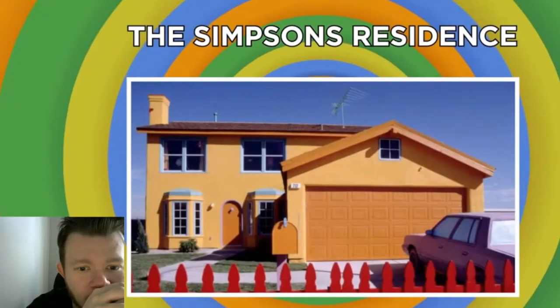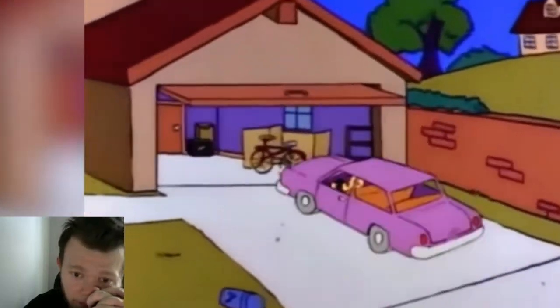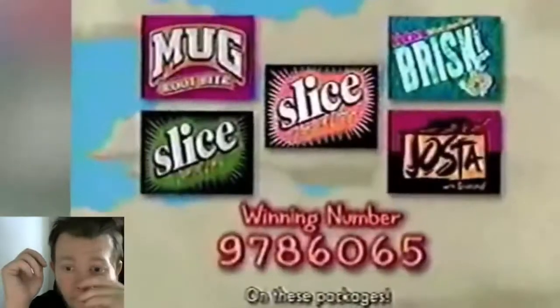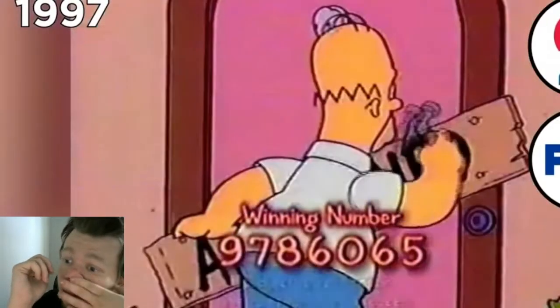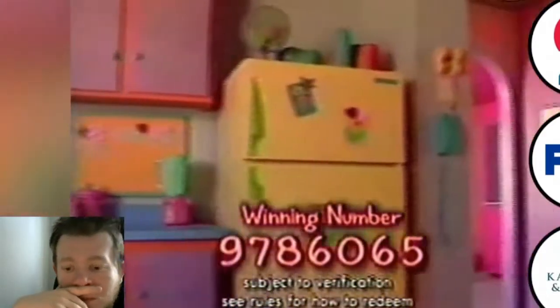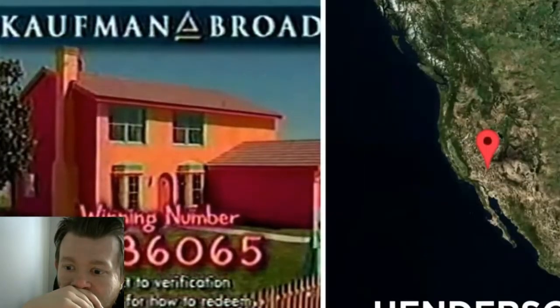The Simpsons residence. Really? When it comes to cartoon buildings, no home is more iconic than 742 Evergreen Terrace, a 2-story house owned by the loudest, yellowest, and most famous family on television, The Simpsons. Now everyone knows that the Simpsons live in a small town called Springfield. But back in 1997, Pepsi and Fox joined forces with a construction company called Kaufman and Broad to build a real version of the family's iconic house in a different American town, Henderson, Nevada.